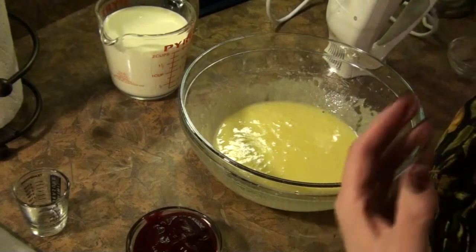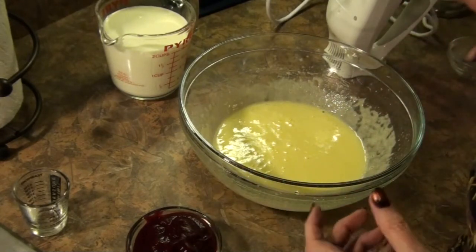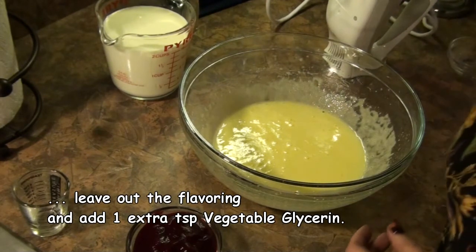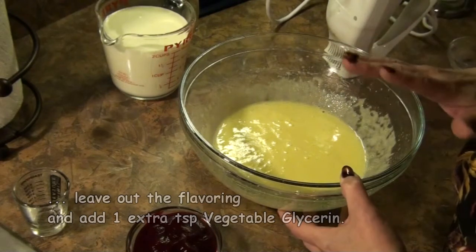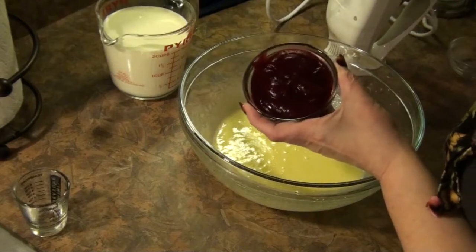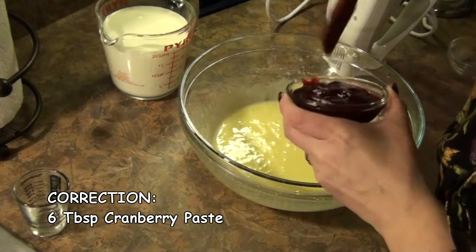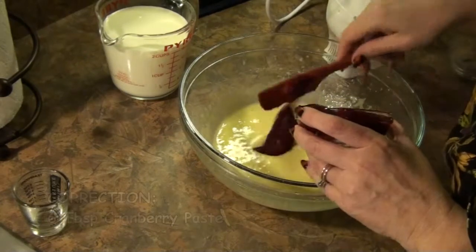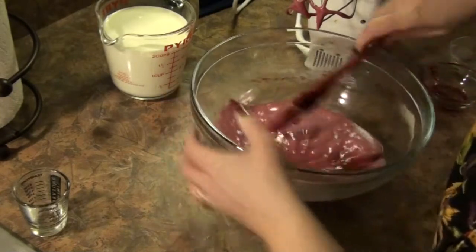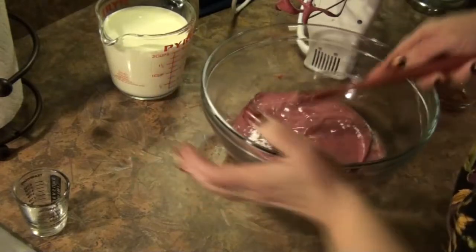But because it's going to change the ratios of fats to waters and everything, I actually needed to lower the freezing point just a little bit, so I'm adding an extra teaspoon of the vegetable glycerin. So that's the only difference between this base and the last one. So now I'm going to add in 3 tablespoons of the cranberry paste that we made earlier. Scrape my bowl here. I want to make sure I get everything incorporated in there.